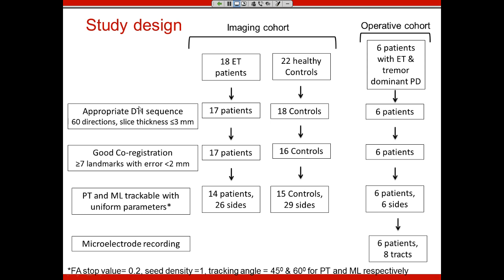And then we looked at the accuracy of co-registration, because head movement can put your co-registration off. And so again, we lost a few controls there. And then finally, to have a quick check at the quality of a DTI sequence, we looked at if pyramidal tract and lemniscus are trackable in these or not. In a separate operative cohort, we did 6 patients with essential tremor and tremor dominant PD, and we looked at the accuracy and the validation of these imaging findings.